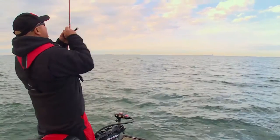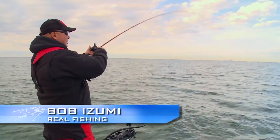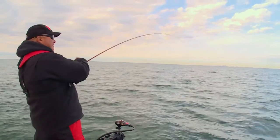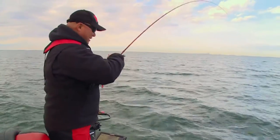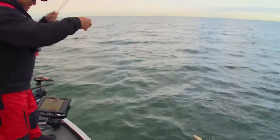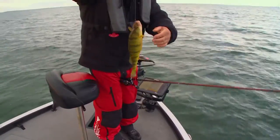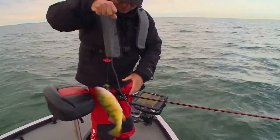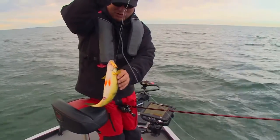Oh, there we go. There we go. Oh man, thing just hammered it. Oh, look at that. Now this just goes to show you what this bait will catch. Now this thing here, he's hooked underneath, but he's also hooked in the corner of his mouth. That is a jumbo perch right there.